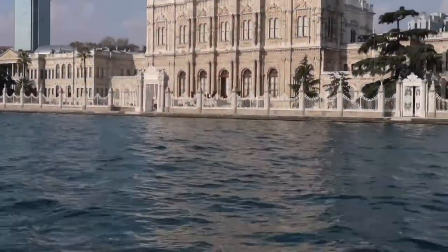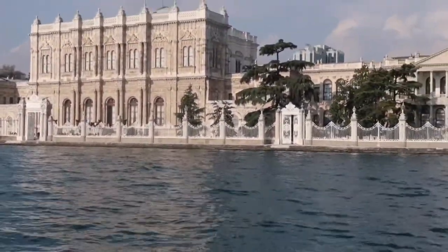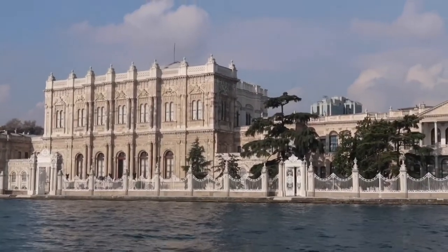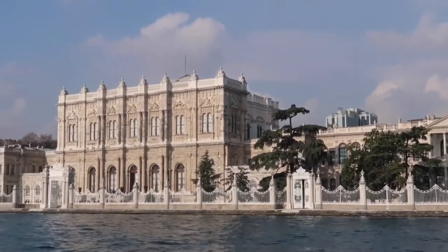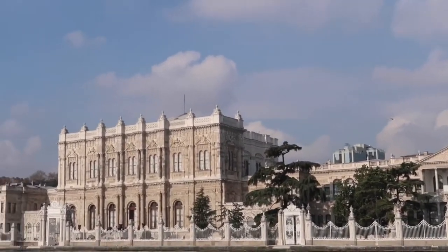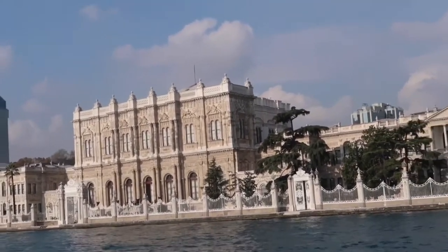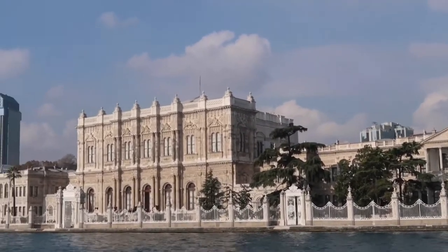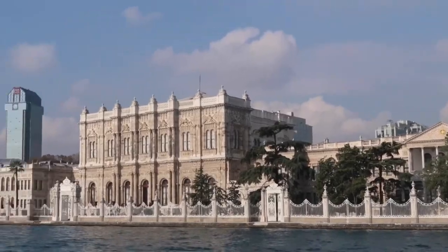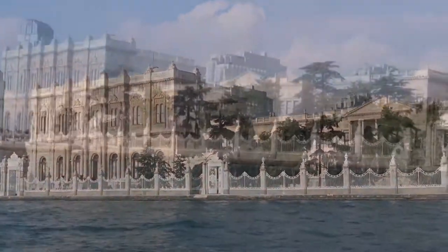It has the biggest chandelier in the whole world, around 4.5 tons. This is also where the ex-Turkish president Mustafa Kemal Atatürk used to live, in 1930. Did you hear that? So this palace has the biggest chandelier in the world. It works every single day from 9 o'clock in the morning till 5 in the afternoon.